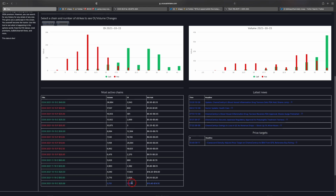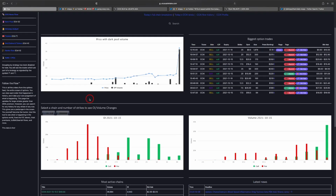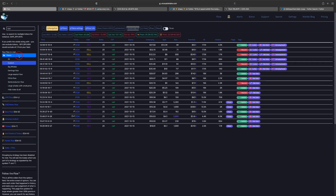There are a lot of details. So the best way, in my opinion, is that you can eliminate all the guesswork by just following the actual flow on the live flow section, and that way you can see if the calls were being bought or sold. That's a great way.